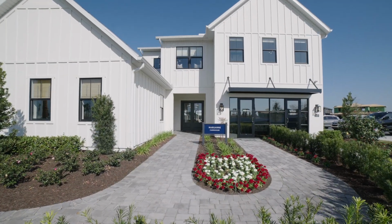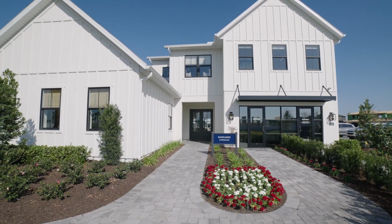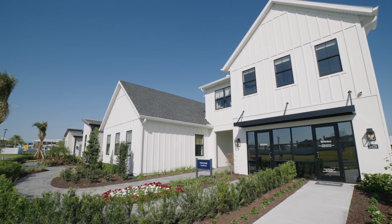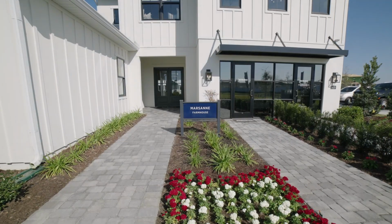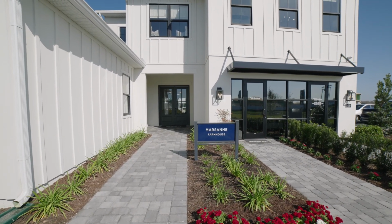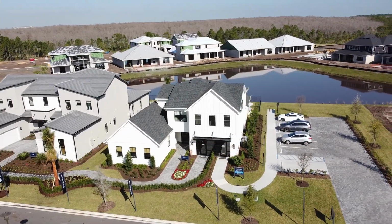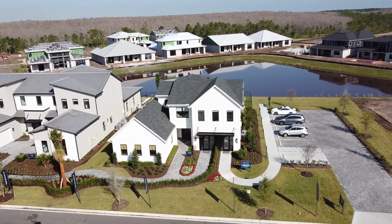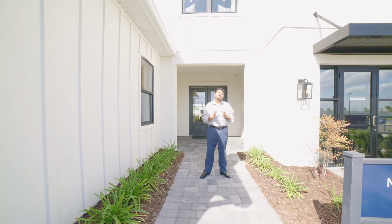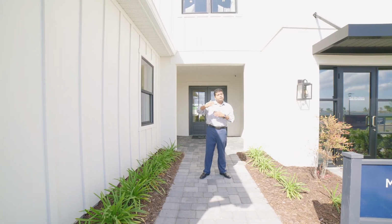Now, first thing you will notice is that you have these beautiful pavers, which is actually a standard feature with the builder. Now, the elevation of this specific model is a farmhouse. They have 3 different elevations, and obviously the price changes depending upon if it's a farmhouse elevation, a coastal elevation, or a modern look elevation. That's something that every builder does, that whenever they have a property, they'll have 3 or 4 different elevations.